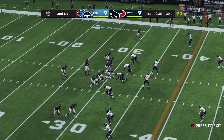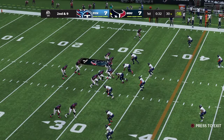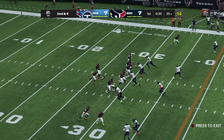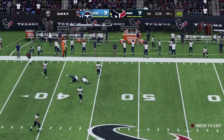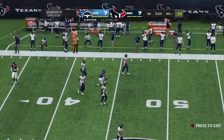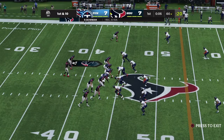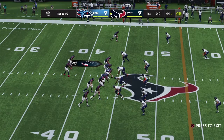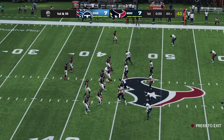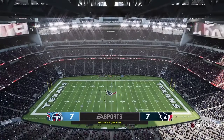The run only got a yard. Here's 2nd and 9. Here's Watson. He finds his man, complete. It's Bowman. Seven, our score after one.